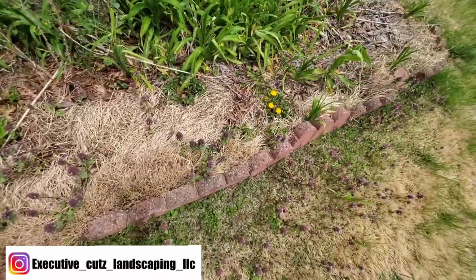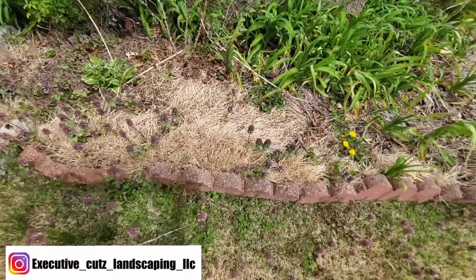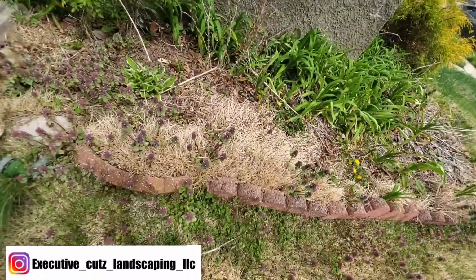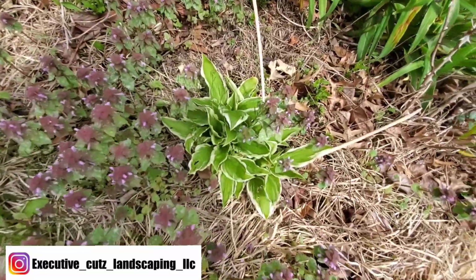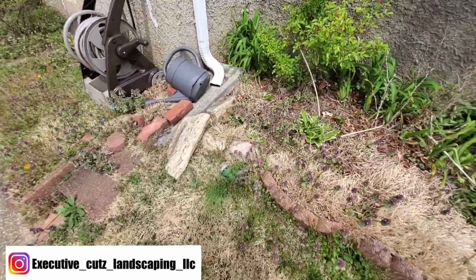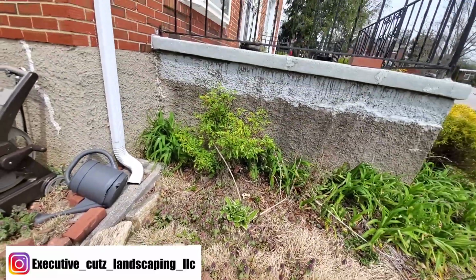You can see all the weeds and grass that's growing in here that has no business growing inside of the flower bed, because you can see the border here. Everything on that side of the border should be nothing but just the plants that they have. Like you can see some hostas growing down here, but they got weeds growing all through them. As you can see, those little purple weeds, they growing all through here. So yeah, y'all see what it looked like, all right.